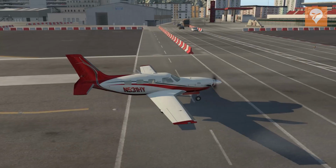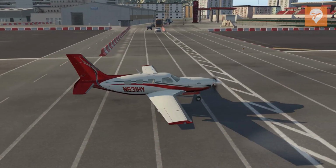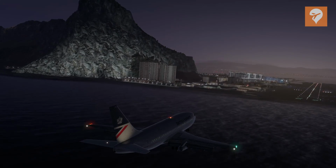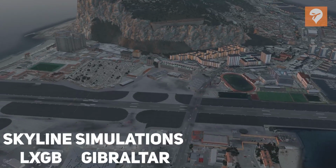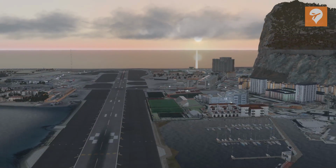Our runway today is bisected by Winston Churchill Avenue and connects to the land side of Spain. Adjacent to the airport's terminal building, you can walk into Spain in less than 2 minutes. Located on the southern tip of the Iberian Peninsula, LXGB's skyline is dominated by the rock. Welcome to Gibraltar.